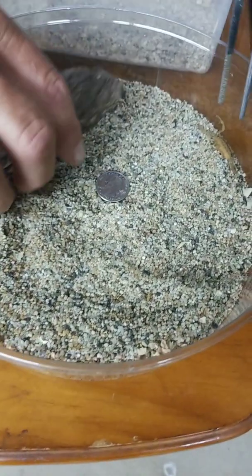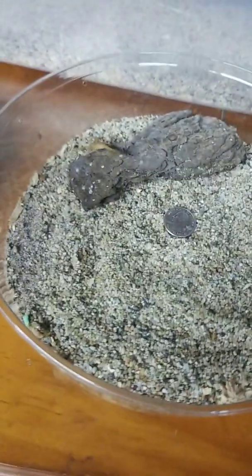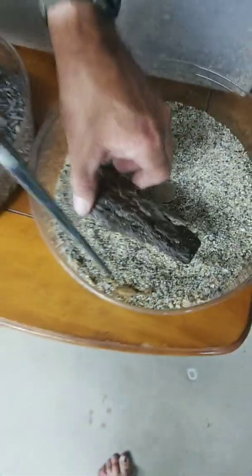Let me see if I can get this guy to move over and hide under this little log a bit for us. There you go, buddy. Oh, sorry. Yeah. There you go. He's looking on the log. They're not going to trick me, Wildman Phil. I know that you're trying to put me to sleep so you can look at me better.